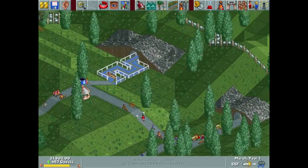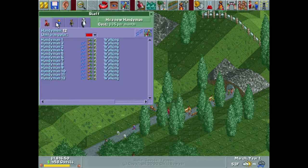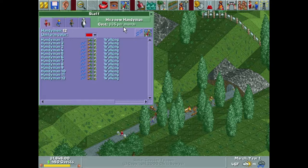All right, welcome back. So we have just taken care of all of our handymen, all of our mechanics. We did name them based on kind of where they're at. Some of them are based on the ride name, and some are based on a train, a single rail roller coaster, go-karts, whatever, because I plan on renaming some of these rides.